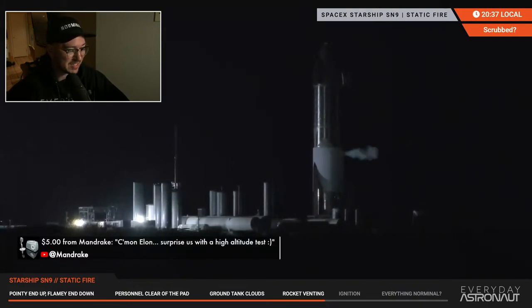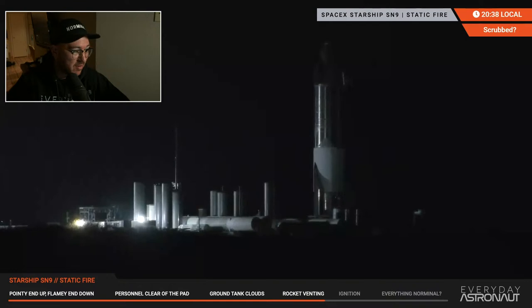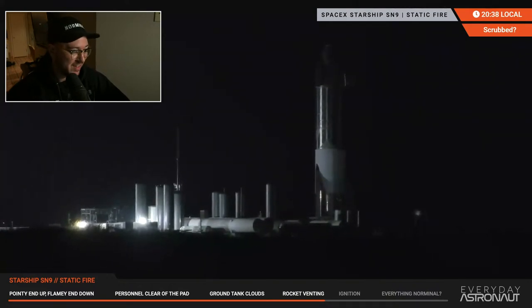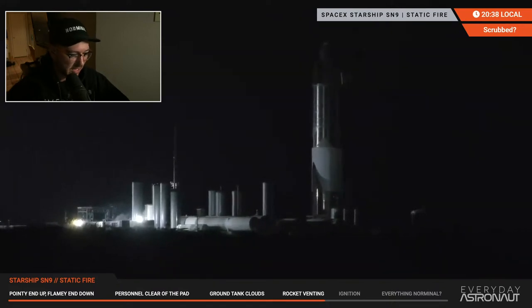Come on, Elon, surprise us with a high altitude test. Definitely not today. That would be a big no-no, and I would poop my pants because we are not nearly ready here for that. We have a lot more to set up. So I would actually cry if this thing randomly took off. Ryan and Gene are within the exclusion zone of a flight. They're not within the exclusion zone of a test, but they're within the exclusion zone of the flight. So they would not be able to be there, and that would be very bad for their safety.